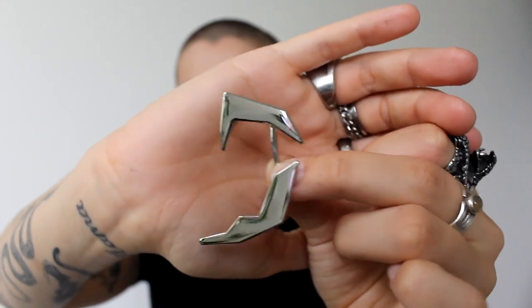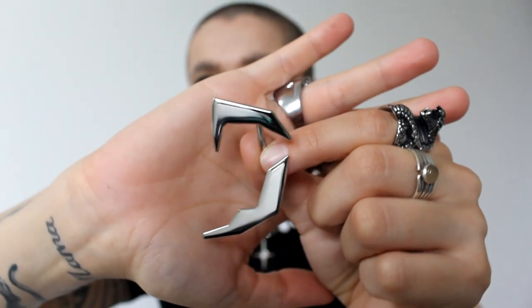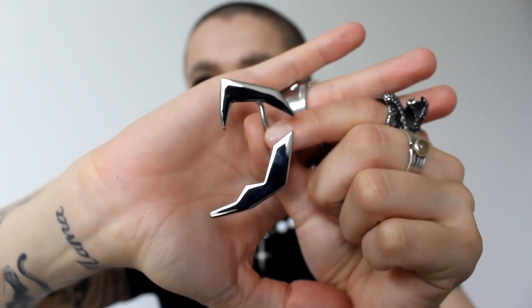So look at that, how pretty. And it just cuffs around your ear, obviously. I just think this piece is stunning. Like, it's very cool, very different.